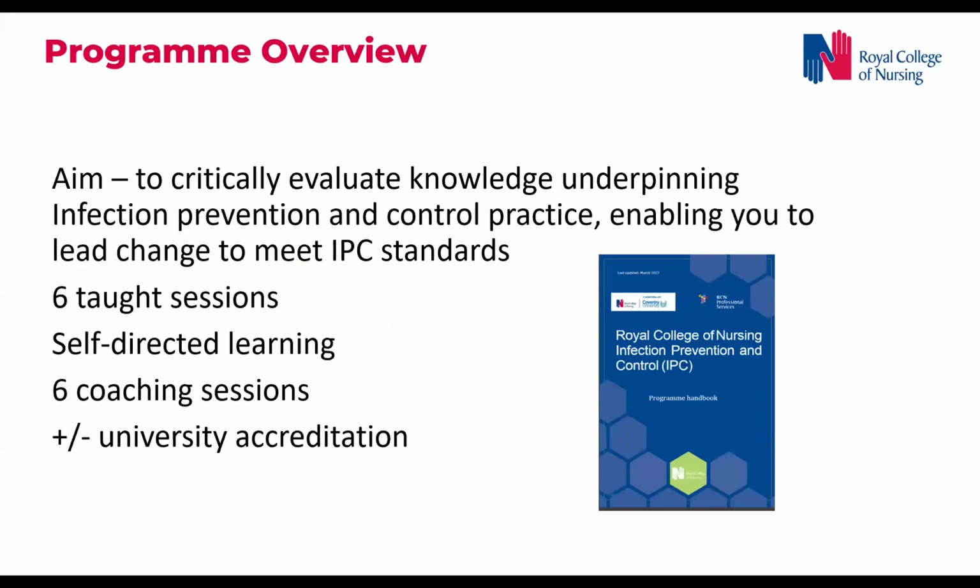This is what we're aiming to do on this course: for the outcome to be that you are able to critically evaluate knowledge underpinned in infection prevention and control practice, enabling you to lead change to meet IPC standards. And how we deliver this to you is through 6 taught sessions.